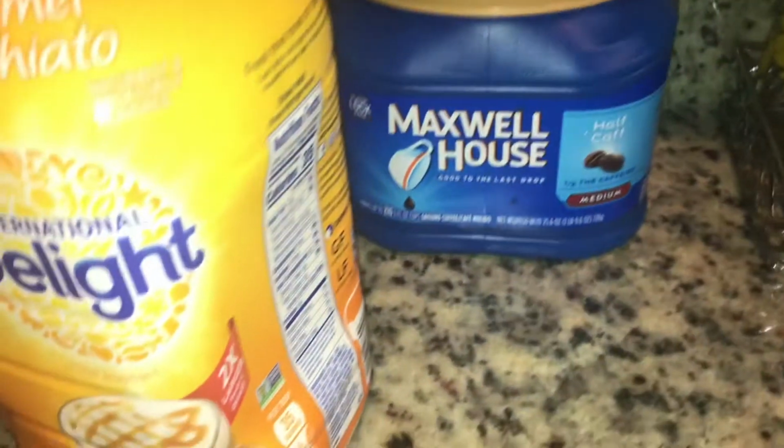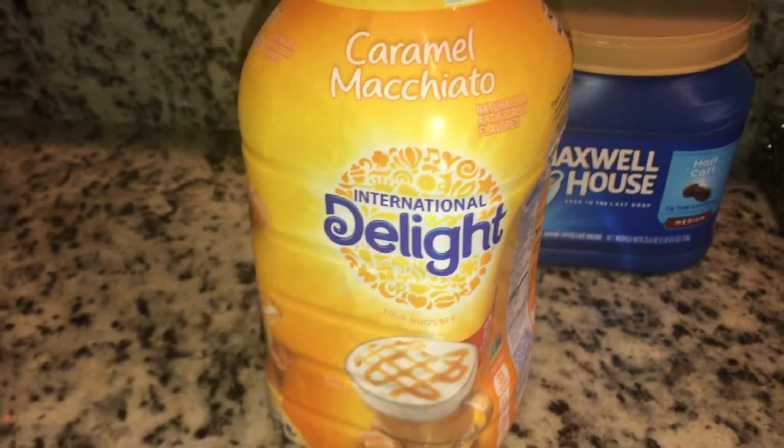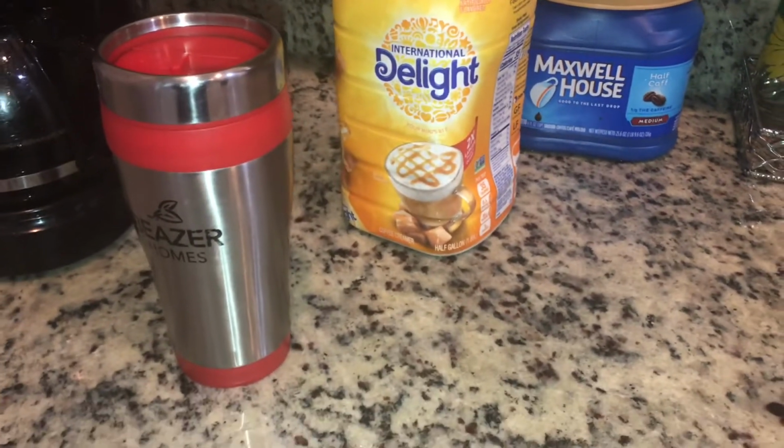So this is my cream that I like to use in my coffee. So yeah, you guys, I'm going to fix my coffee, and the next time I see you guys, we'll be in the car getting ready to head out.